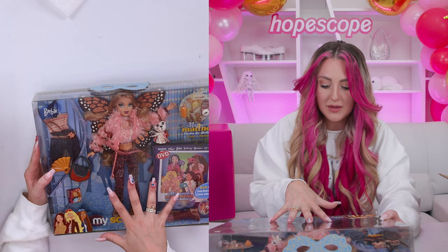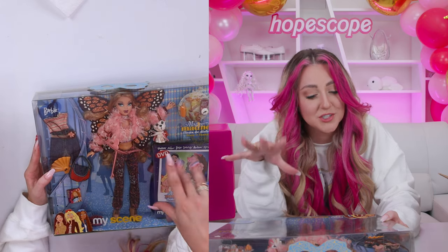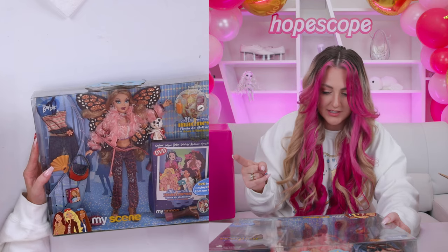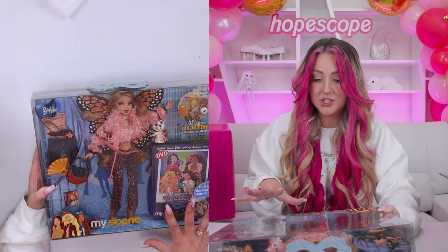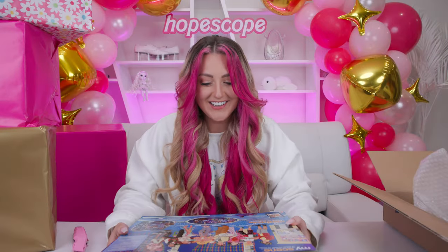So this one is Barbie, which I'm pretty sure Mattel actually sued whoever owns My Scene over that name. I think they ended up having to change her name, but this is one of the early collections, so we still had Barbie. And then here's all the characters.